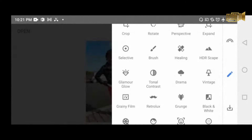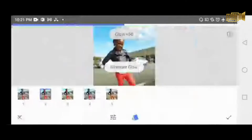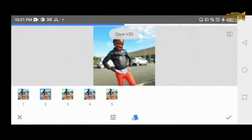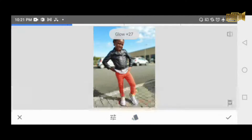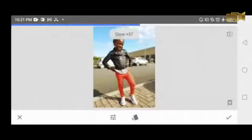For some people, they love to fine-tune their picture, make it glow. That is what this glamour glow is for. You can see glamour glow, it's circled there. So if I add glamour glow, it automatically comes in 5 different steps, 5 different shades of glamour glow. So if you start from the lowest, which is 1, you can see what it looks like, or 5, which is the highest. You can see everything is glowing.